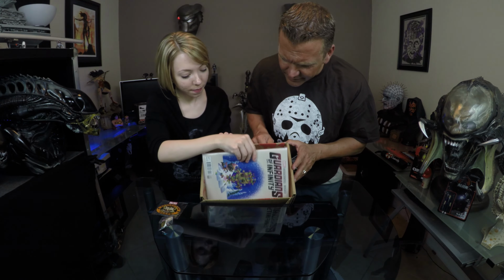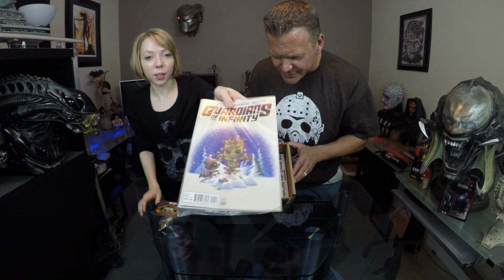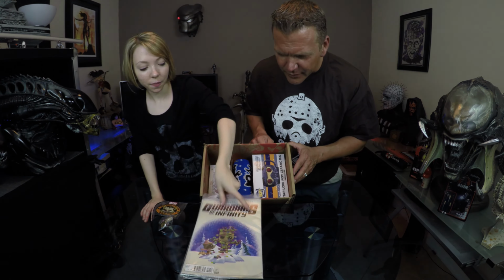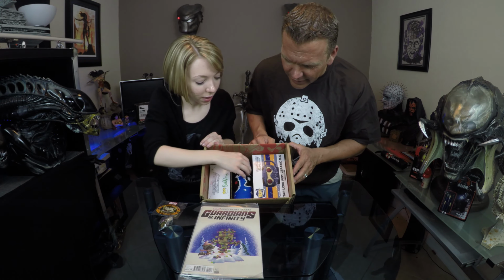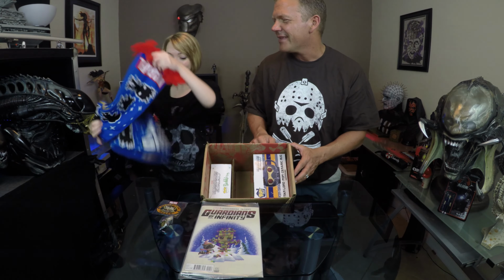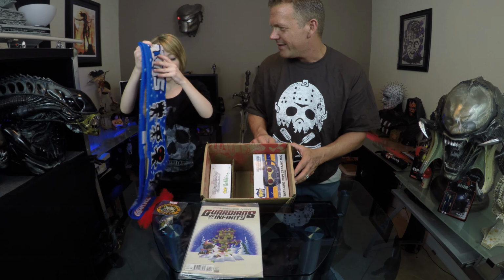They're hiding something. I see something good. Ooh, so we've got a Pop. Little comic. And let's see, what do we got here? Wow. Let's start with this. It looks like a scarf. Oh my goodness, it's a Marvel scarf. And it's got all the Guardians. And it's got Groot. That's so cute.